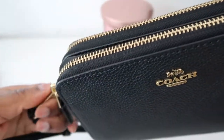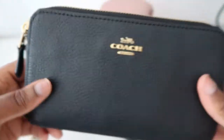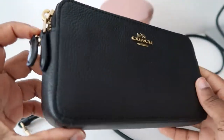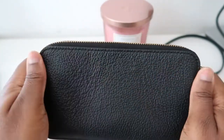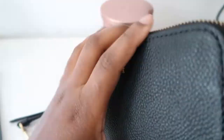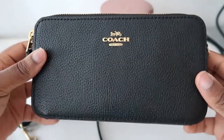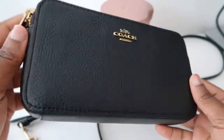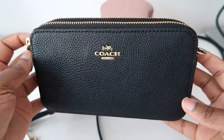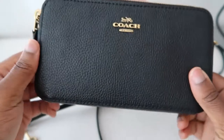Let me just remove this one over here as well. So you can change it according to an event. If you wanted to wear a bulkier strap, or if you wanted to hold it as a clutch or take it with you as a small purse, even use it as a cosmetics pouch, which I guess you could. I mean, I wouldn't do that, but you could. That's very possible.